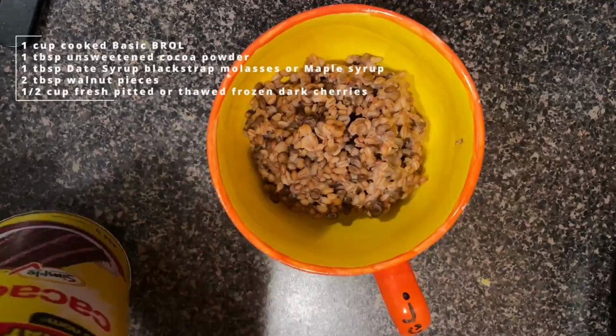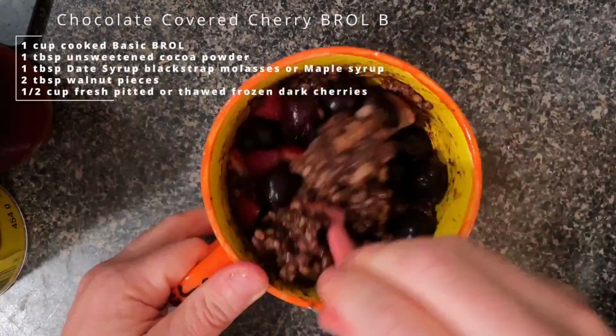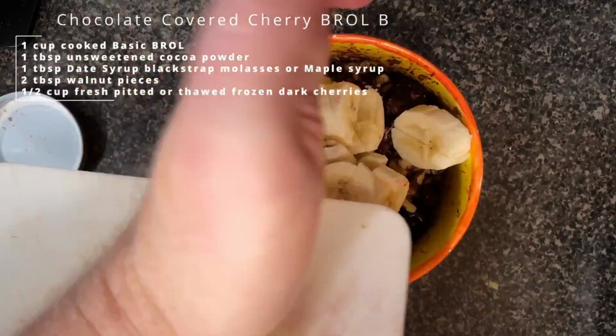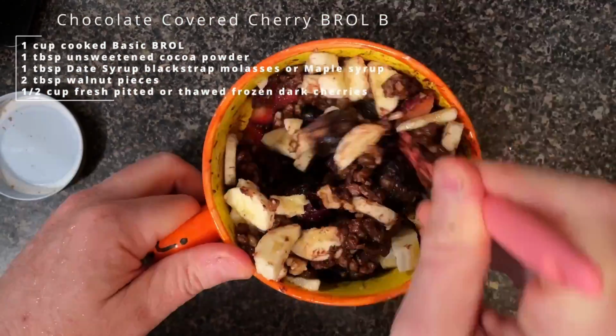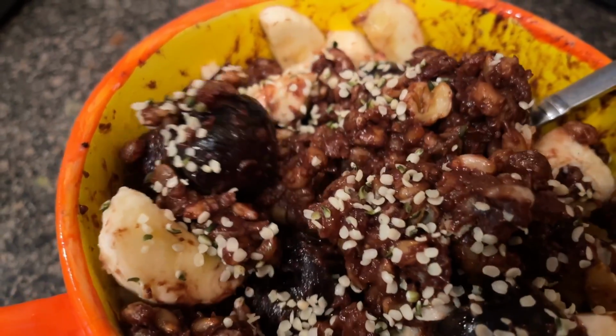So my little BROL mixture has been sitting in the fridge. I'm gonna warm it up for like 30 seconds in the microwave and then add all the other things that need to be added. This is like a really easy thing you can just swap out for oatmeal, so you can kind of mix whatever you want. I'm likely to add a few more things that are in the recipe, so if you see things on the screen that you don't see on the list, that's why. I'm adding like bananas, maybe some dried fruit as well, some hemp seeds on top.